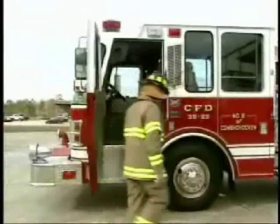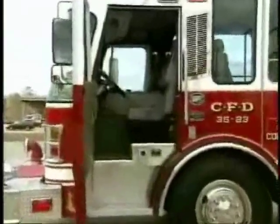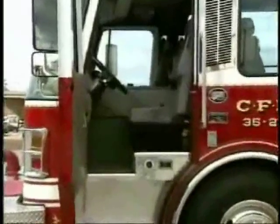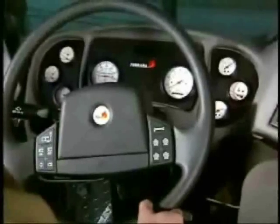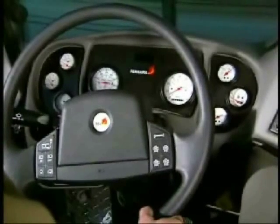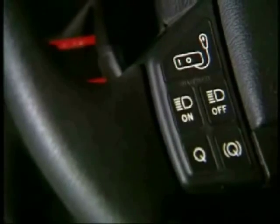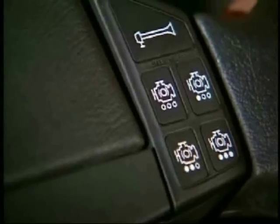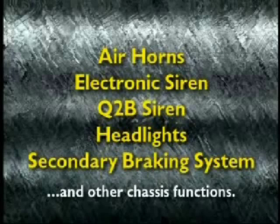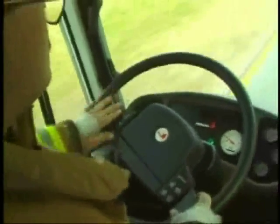during entry and exit. Inside, the seating positions have been optimized for better visibility. The spacious 96-inch wide cab offers unmatched elbow and leg room. Best of all, the driver experiences something never before possible: complete control at his fingertips. Inferno offers up to 11 multiplex switches conveniently mounted in the steering wheel. You can control the air horns, electronic siren, Q2B siren, headlights, secondary braking system, and other chassis functions without taking your hands off the steering wheel.